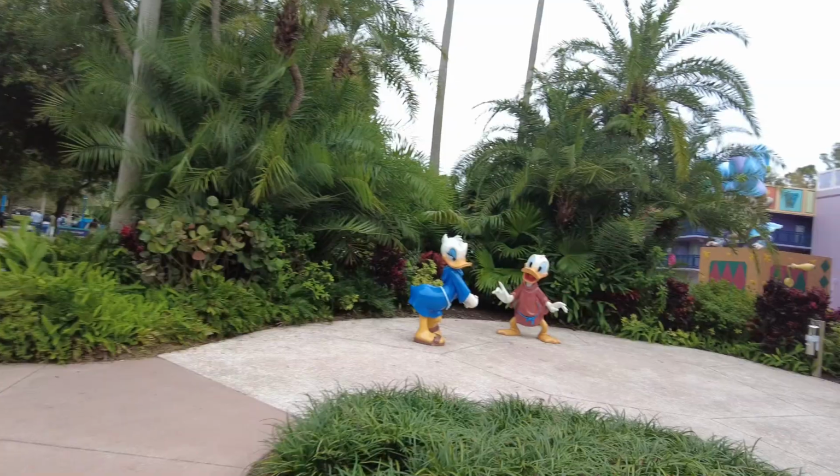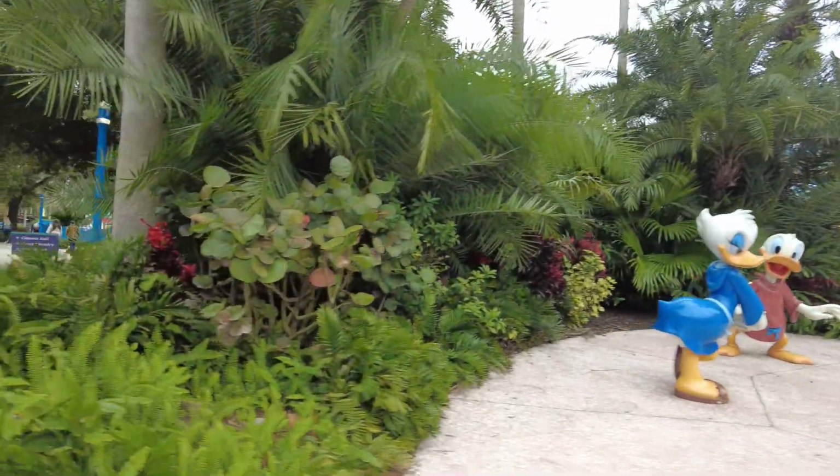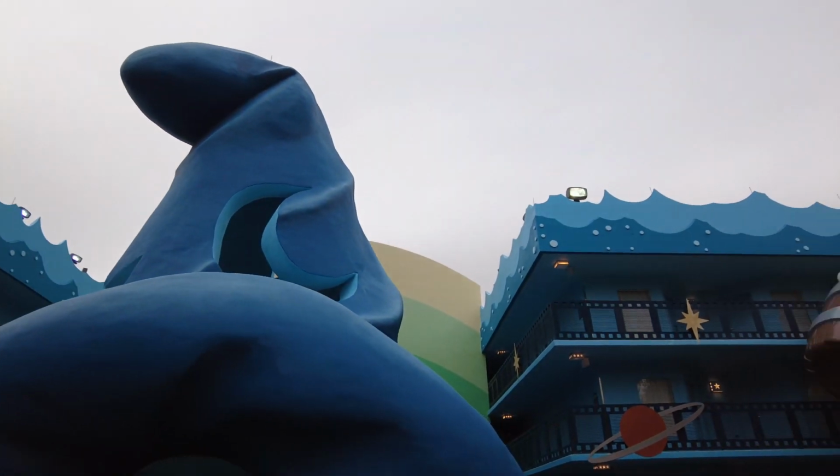I have pictures of my daughter from when she was like 7 or 8 at this resort. And when we went back, I actually made her get back in there and take the same picture again. It's a really cute photo opportunity.